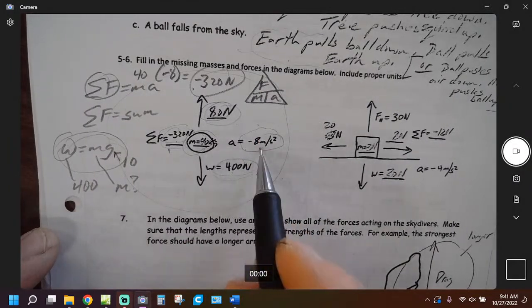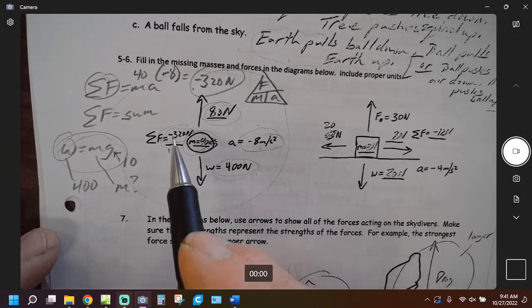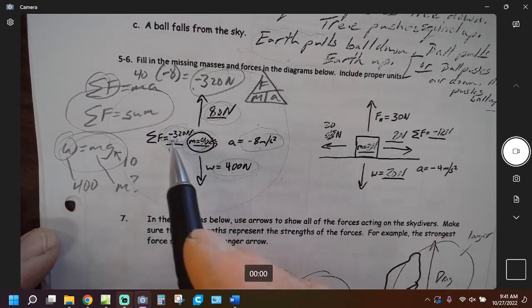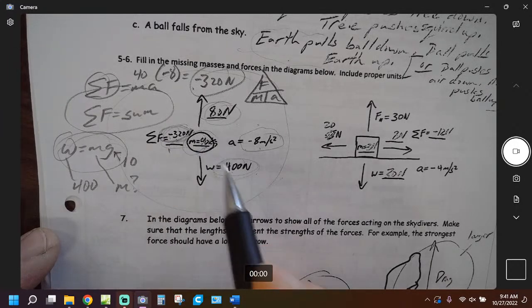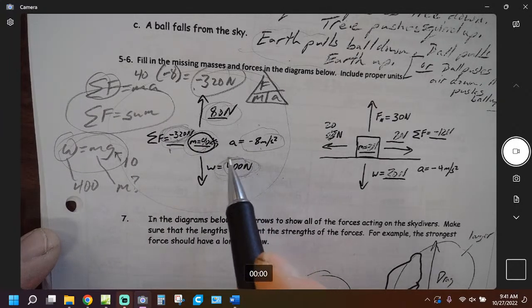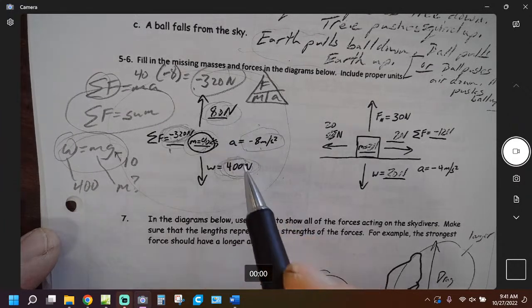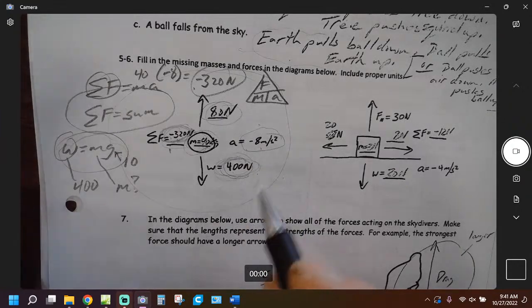It's the mass times the acceleration. And then once I have the net force, I can say the net force is negative 320, which means the downward force has to be 320 more than the upward force. So this upward one is just going to be that minus 320. Or I can write it out like this.